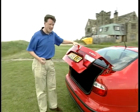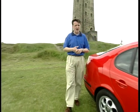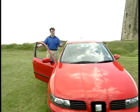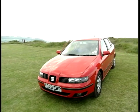But the family sector is not what Seat are aiming after with this car. Technically, it's the size of, say, an Astra or a Focus, but size-wise it goes up against the Ford Mondeo and the Renault Laguna in the business sector. Whether that's a wise policy, though, remains to be seen.